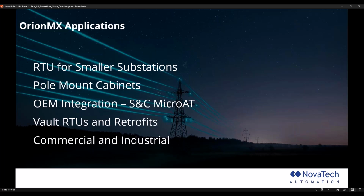There's also the interesting thing where you're doing OEM integration. So it's like an original equipment type thing. One example of this that we're listing here is the S&C Micro AT. We have permission to say this because we work together quite a bit, but one of their products didn't speak SCADA. They've selected the Orion MX to do that for them. It's for an automatic transfer switch gear, and so we wrote a protocol to speak the same language as their HMI software did from back when it was designed.